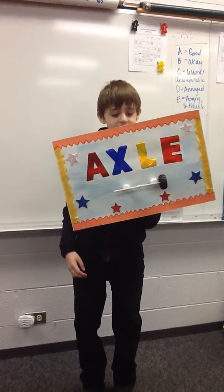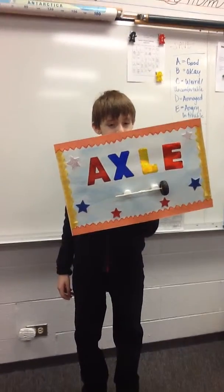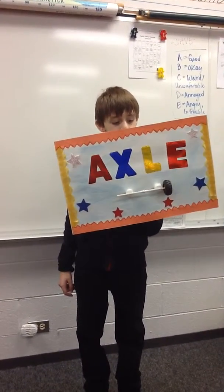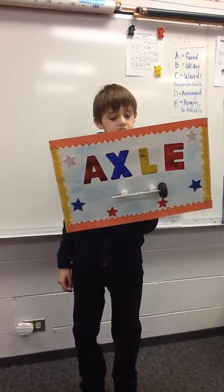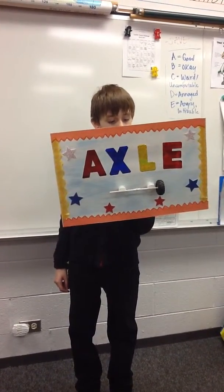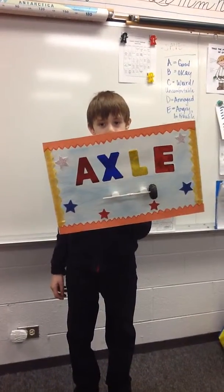Today I will present the axle. An axle needs a wheel to become a wheel and axle. The axle is a rod that the wheel rotates around. I think the axle is a great part of a simple machine.